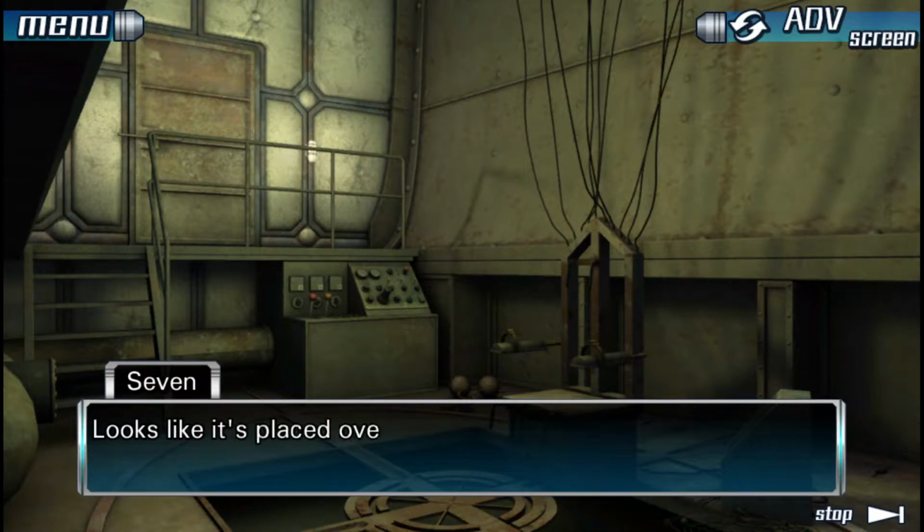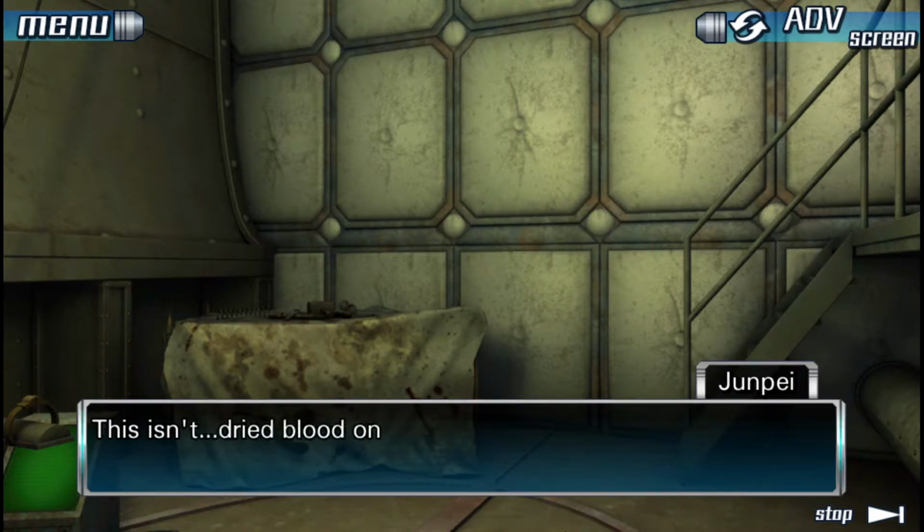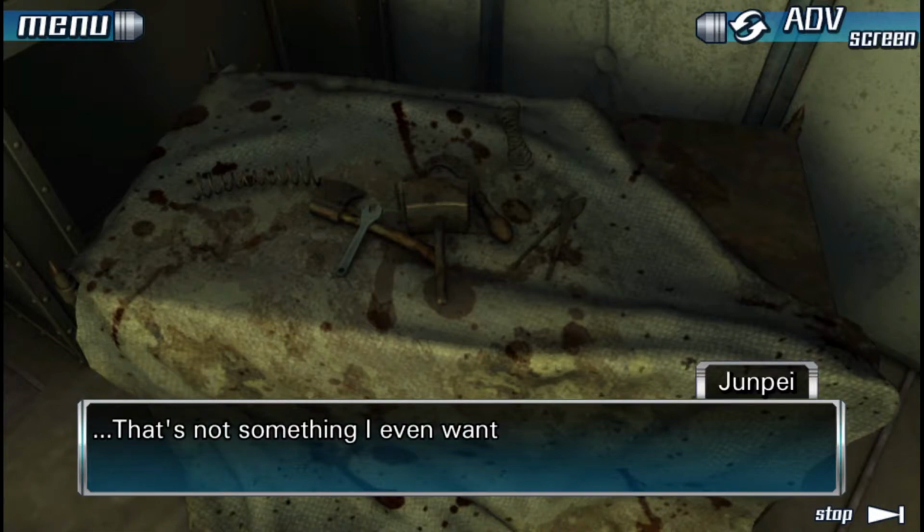That's terrifying to me. Looks like it's placed over some kind of glass panel. I didn't even really see that, but yeah. Does this open up? It kind of looks like a valve, or not a valve. What am I looking for? Like a hatch. That's the word I'm looking for. Too dark to look through it though. I'm assuming that goes to the water, maybe? This isn't dried blood on the tablecloth, is it? 1,000,000% it is. Oh my god. Jesus, dude. What are these tools for? That's not something I even want to think about.